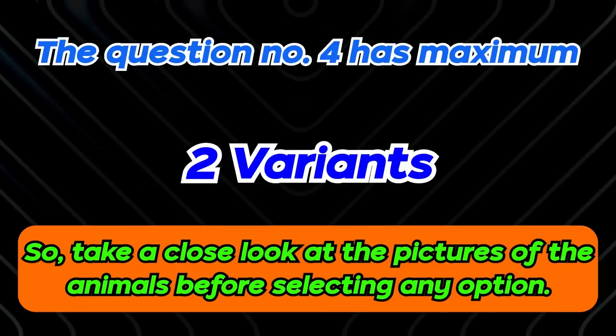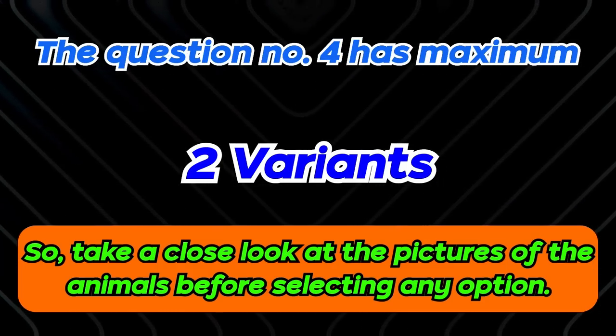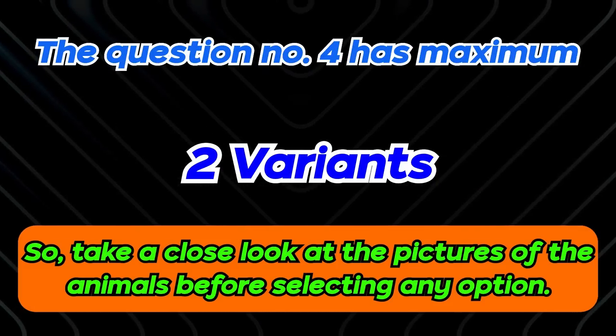The question number 4 has maximum 2 variants, so take a close look at the pictures of the animals before selecting any option.